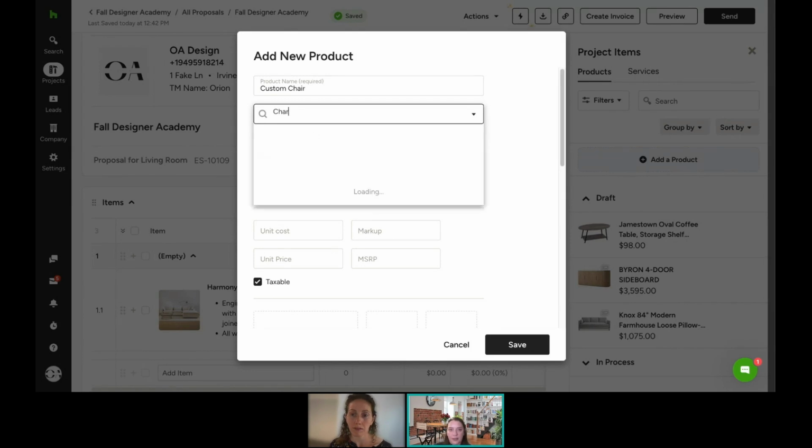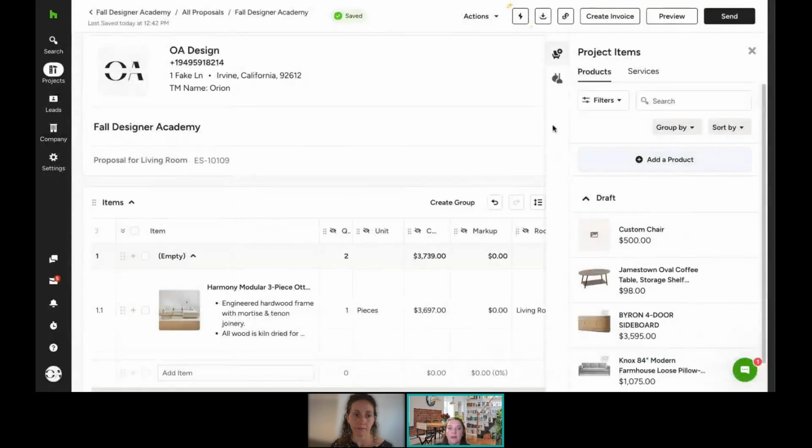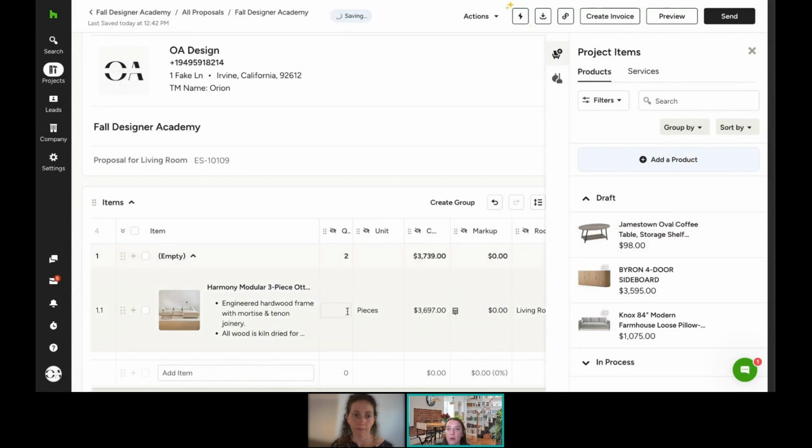Sorry, my keyboard is not cooperating. I can add in my unit cost, my markup. Same thing as we did with the clipper. We're just quickly adding an item. And then I'll go ahead, click save. Now that item is added to my project items as well as to my proposal.